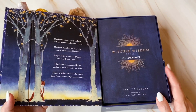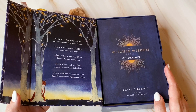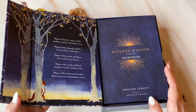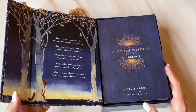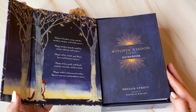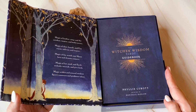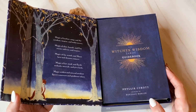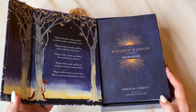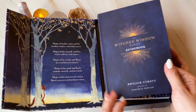Oh my goodness. Magic of feather, song and air, awaken, inspire and make aware. Magic of claw, hearth and fire, warm, enliven and inspire. Magic of fin, womb and water, love and dreams conjure. Magic of fur, seed and earth and body, nourish and give birth. Magic within, around, awaken, spirits answer and guidance taken. What a beautiful invocation.